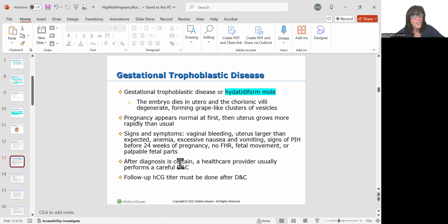Then there's something called gestational trophoblastic disease, or hydatidiform mole. This is where pregnancy happens, but the embryo dies in utero, and the chorionic villi degenerate, so there are little clusters in there. At first, it feels and looks like a normal pregnancy, but the uterus starts to get big fast. Signs: vaginal bleeding, a large uterus, larger than expected, anemia, a lot of nausea and vomiting, signs of pregnancy-induced hypertension early on, no fetal heart rate, no fetal movement, or no palpable fetal parts.